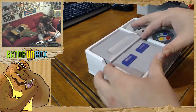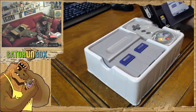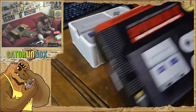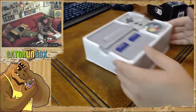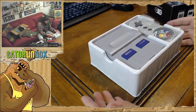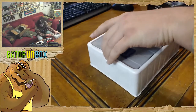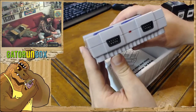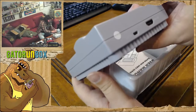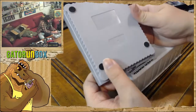I do. This is Racquerr, who ran this one by me earlier because it mentioned 821 games on it, whereas the Coolbaby just said 600. So there's probably going to be a lot of crossover between the games on these, but there's 221 games completely unaccounted for. And yeah, that looks like a Coolbaby. And then on the back, you got your power, you got your HDMI out.